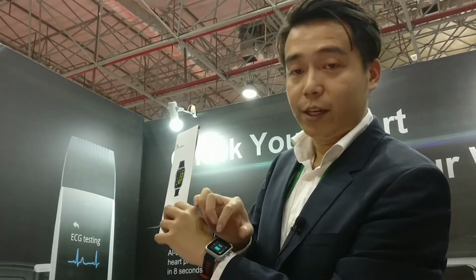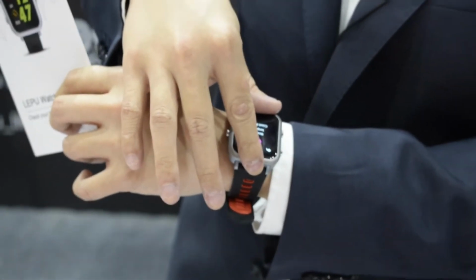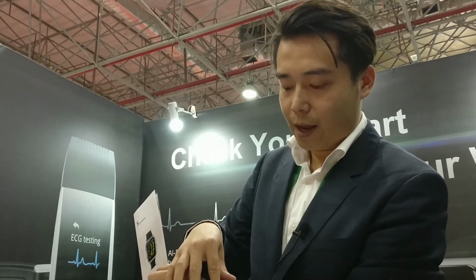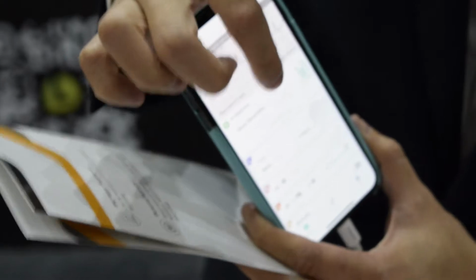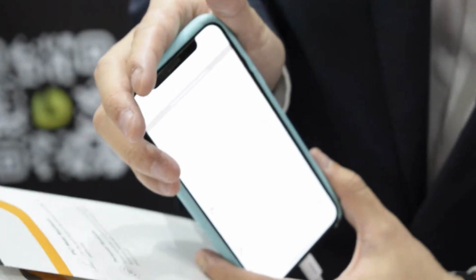You can check the ECG anywhere, anytime. You just put your finger here and you collect the data. Then keep it for 35 seconds to measure the ECG data, and the data will then upload to our apps. We have our own apps here, which can check the ECG. Here you see, this is our app. And you can get a relatively accurate result when you upload the data to our cloud.